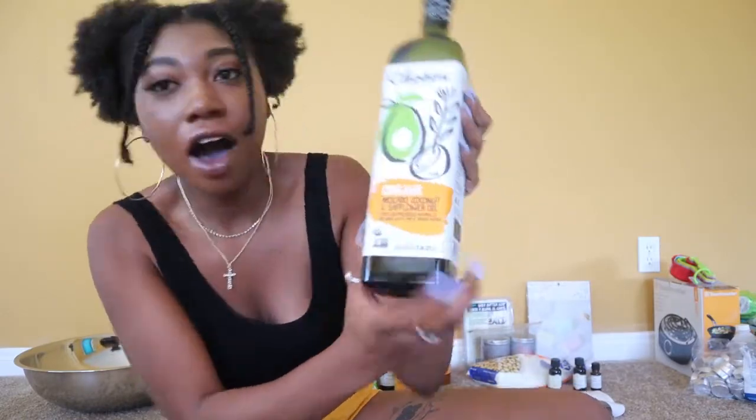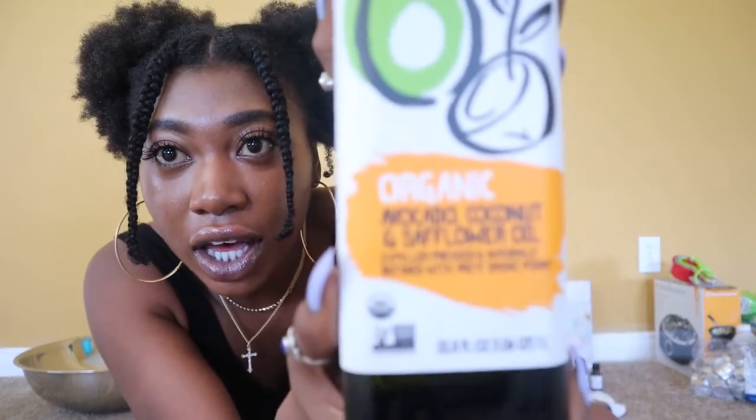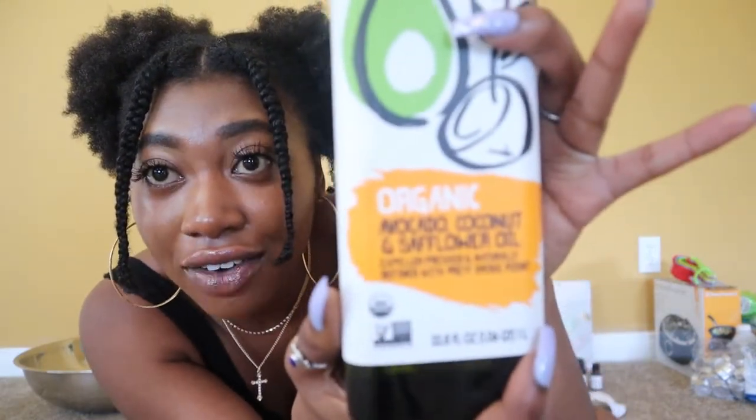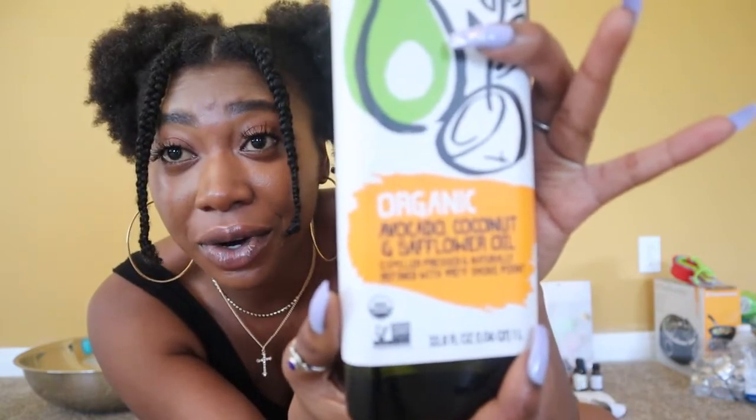It's avocado, coconut, and safflower oil. And pretty much put together, these things have a crap ton of vitamin E, vitamin A, they have a lot of antioxidants in them, they have a lot of scar removers in them, various chemical compounds and things that are going to be really good for skin.